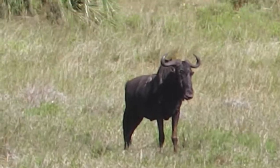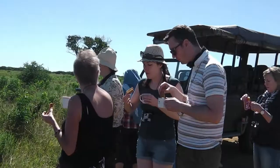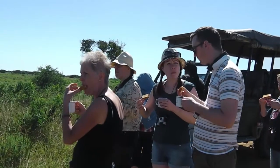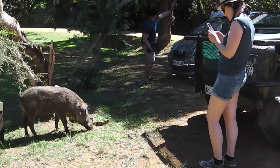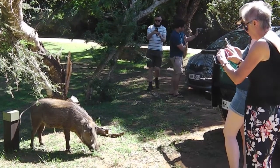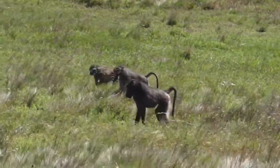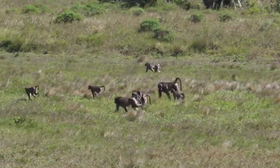It's not interesting. That shows the life. I think that must have been a really big male we saw in the tree yesterday. Yeah, you know, I mean, he was bigger than these.